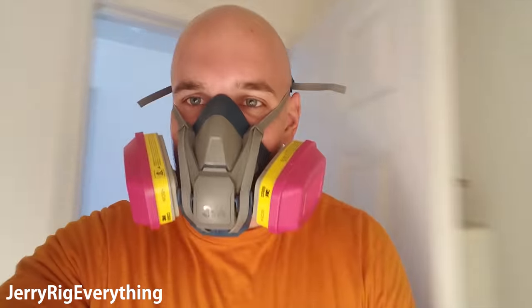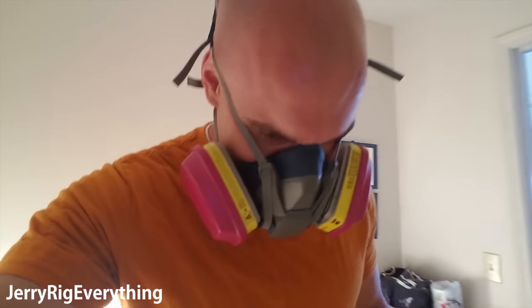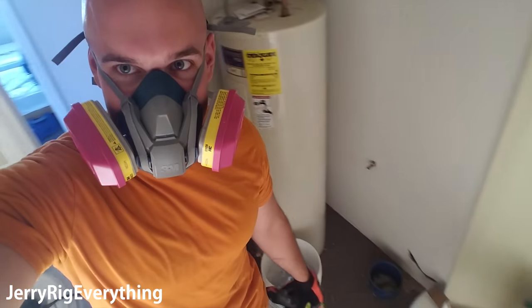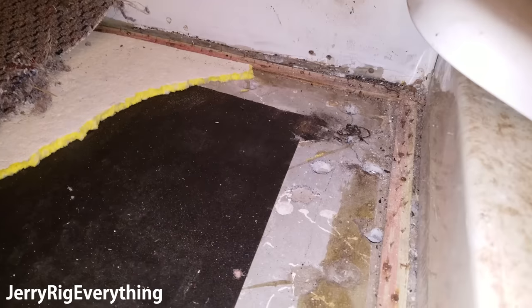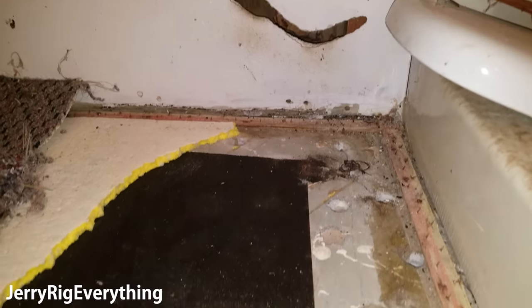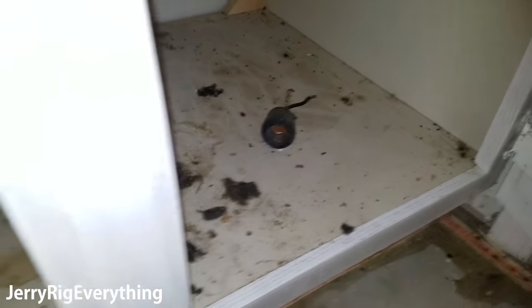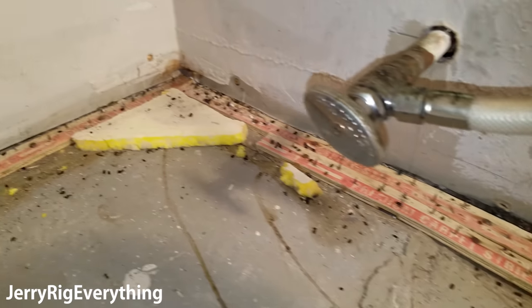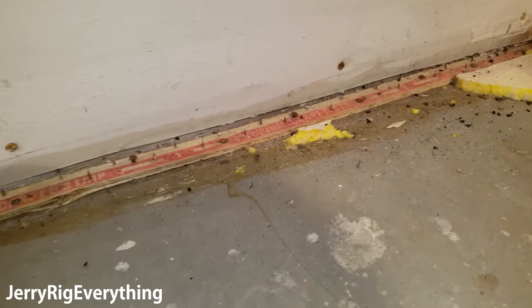Let's get started. Wearing our proper safety gear, we're gonna lift out the carpet all around this bottom area. So as I'm lifting up the carpet, we got the dead remains of a mouse right here, which has died between the cement and the foam padding. Probably came out of that hole or something. We got mouse fur and mouse guts all up inside of this cabinet. And we got mouse poop everywhere else.